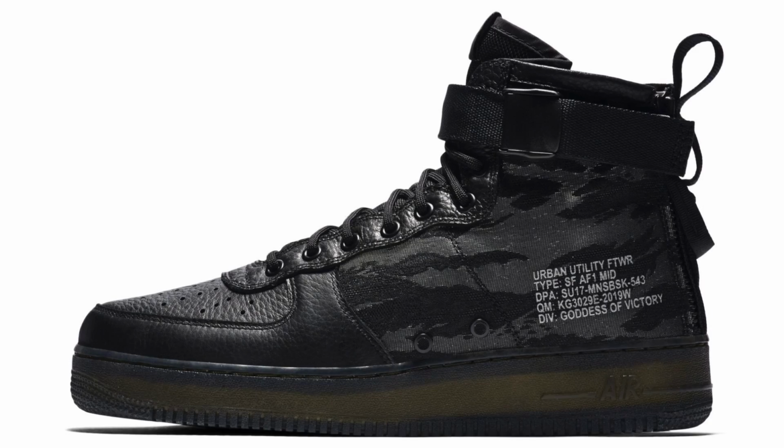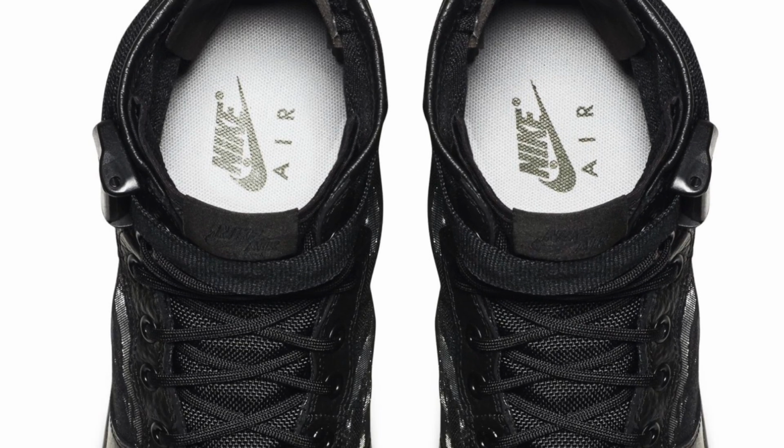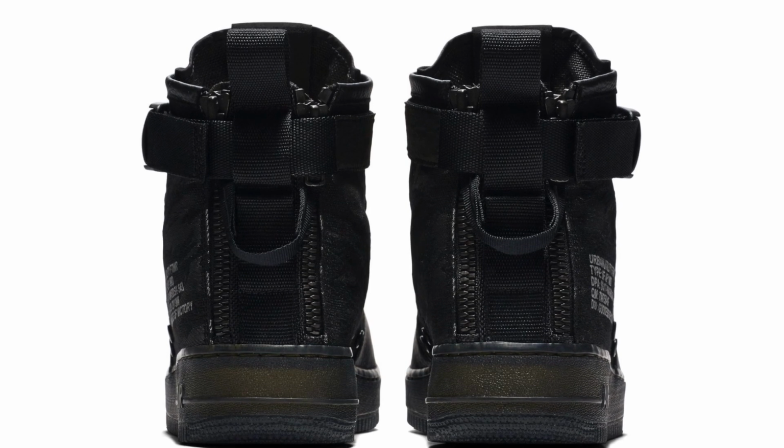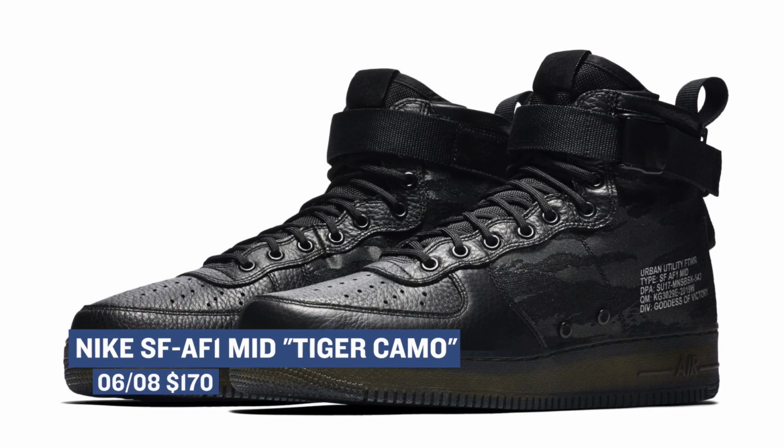Heading back to Beaverton, the Nike Special Forces Air Force 1 Mid, or the SF-AF1 Mid, dropped today as well in the Tiger Camo colorway. These got a lot of buzz when they originally dropped, but the last batch of colorways hasn't been making the noise the other versions did. This Tiger Camo version is pretty nice though, when you can grab those for $170.